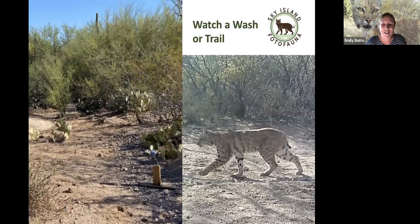Okay, so we talked generally about setting that camera up, but where to even start when finding a location? A great thing to do is look at any area where you have a lot of traffic of animals. You're probably aware of where you're seeing tracks, paw prints on the ground, or you see animals moving in an area. Washes are great. They do tend to be highways for a lot of species. Or maybe you have a known game trail. You see deer walking along a certain path, something like that.